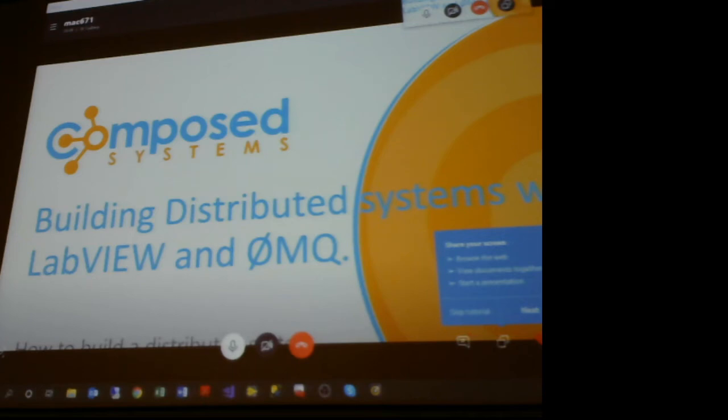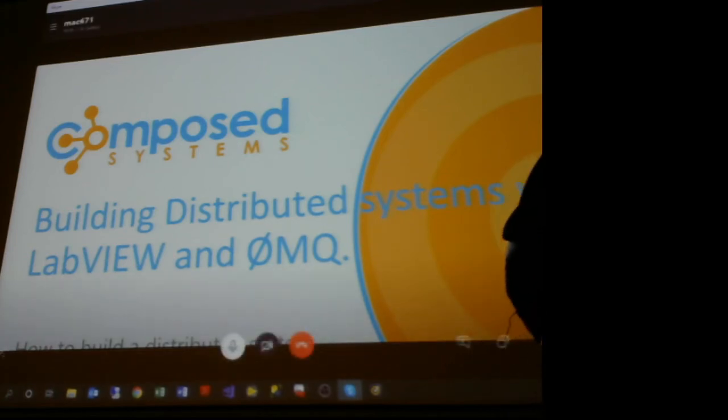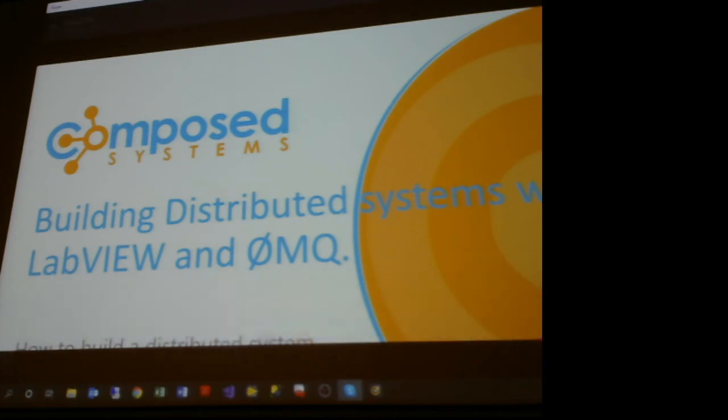I myself have been working with LabVIEW for probably more than 15 years right now, maybe going on 16. I've worked in a variety of fields: nuclear, medical, oil and gas, and in various countries. Currently I'm based in Canada, but I did live and work in the UK for about 3 years as well, back in 2010. Yeah, that's a fun memory.